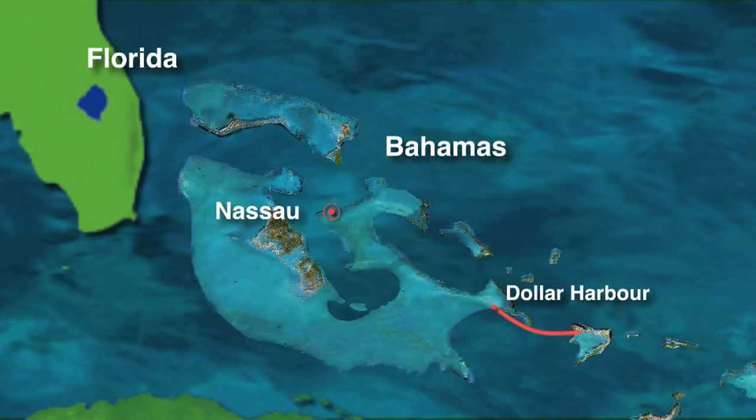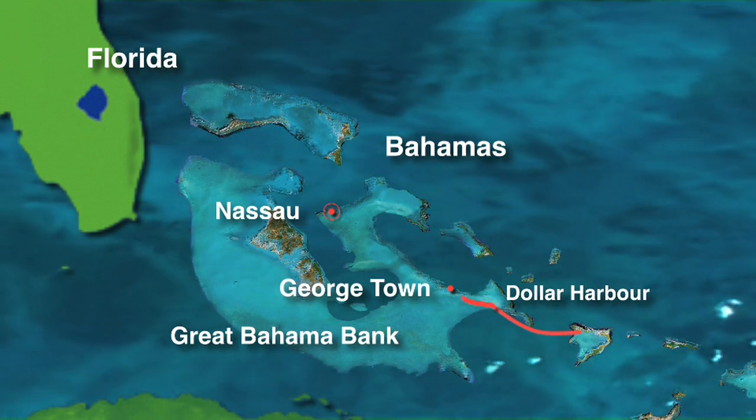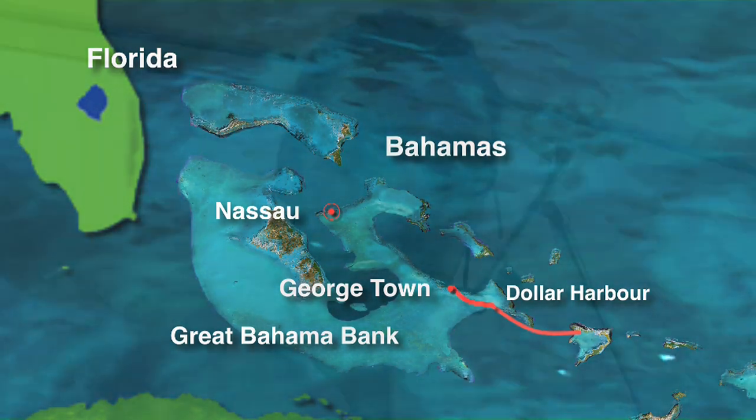From Dollar Harbor, we enter onto the Great Bahama Bank as we head to Georgetown. Shallow water for the next 25 miles. Oh, it's a lot of fun learning to sail around in these incredible shallow waters. Couldn't ask for a more fun thing to do on a gorgeous sunny day.